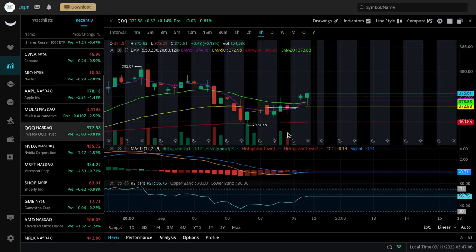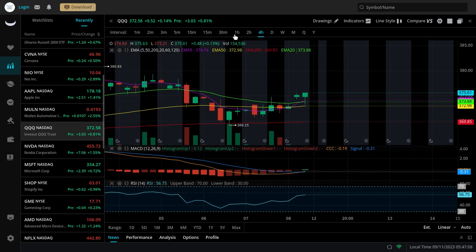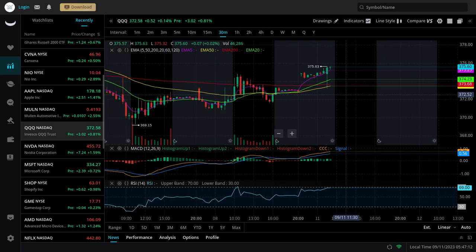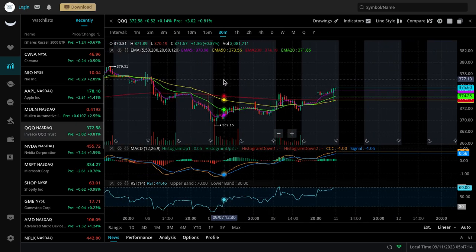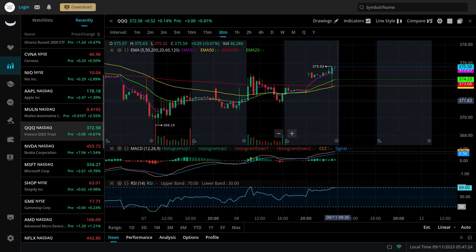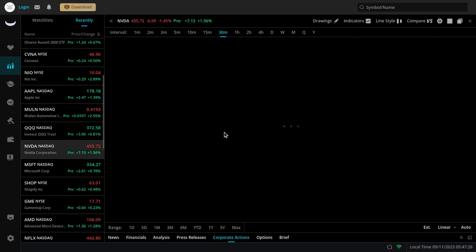The QQQ we were talking about, I think I was using the 30 minutes time frame for this part. We had this imbalance at 377. I was talking about it as going all the way up here, and we're actually getting very close to that. So this 377 area, followed by potentially like the 378s, could be tested very soon. QQQ is up about 0.8% with Tesla and Apple pumping, looking strong so far.